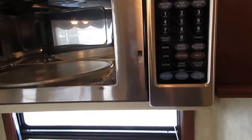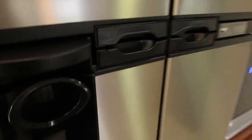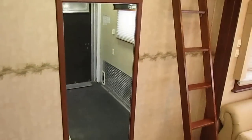And that is a convection oven too. So this is actually a separate electric oven and a microwave. So you can bake as well as nuke something in that microwave and convection oven.